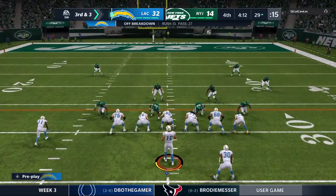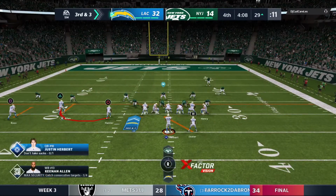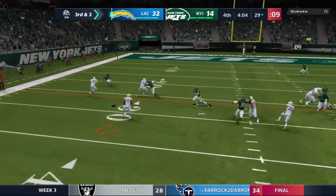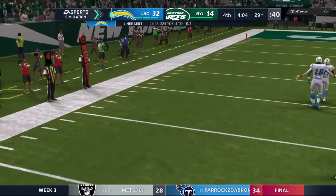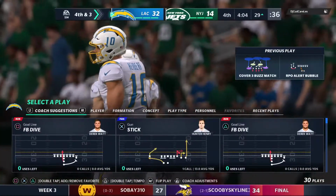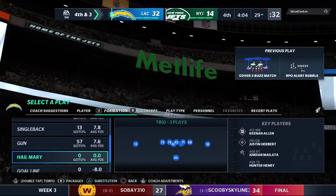The Chargers on third down. They've been very good, 5 for 7 thus far. This time it's 3rd and 3. Complete. Speed is the name of the game when it comes to RPOs, and sometimes you can be a little too quick, thus inaccurate, incomplete.